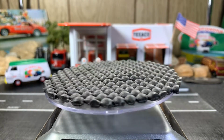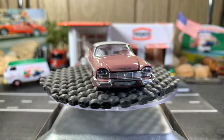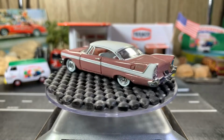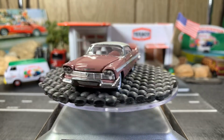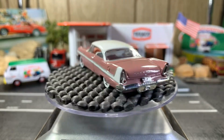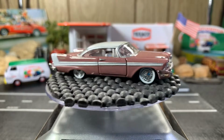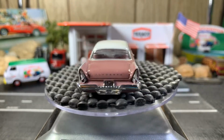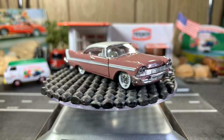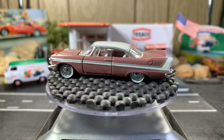Next one, Plymouth Belvedere from 1958. Love these old cars. Hold on guys. Some of these I don't know right offhand what they are. A lot of Auto World here in my video tonight. Love the Auto Worlds. They make great looking cars. Yeah, here we go.